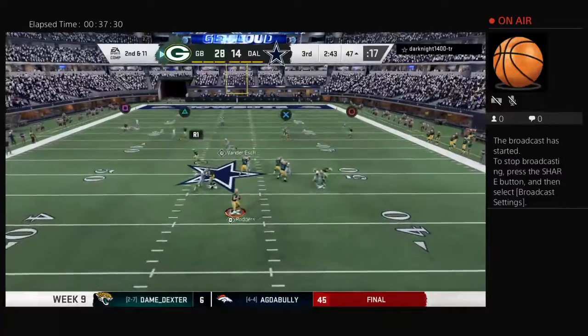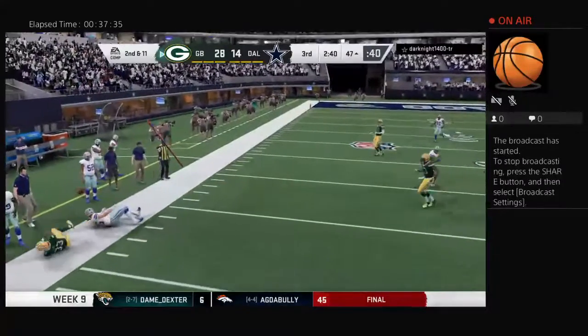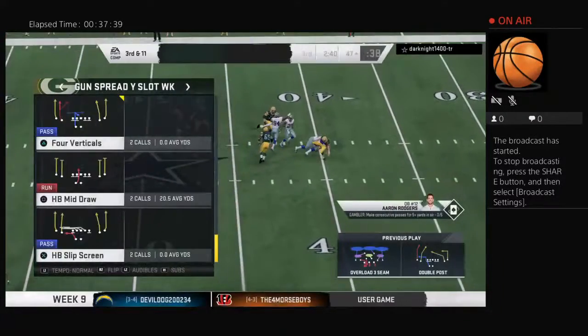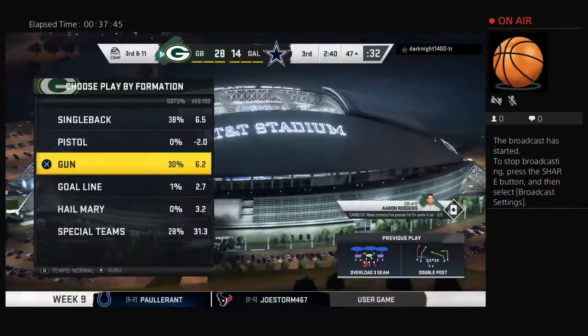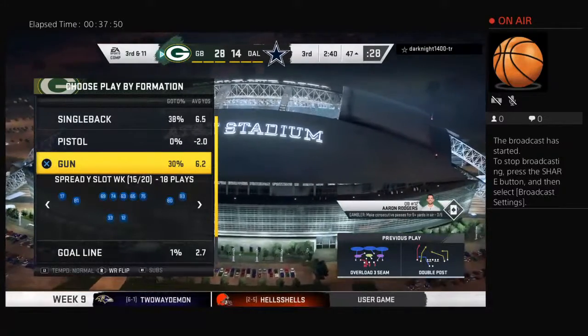On second and 11 now. Rodgers. And that'll be incomplete. Took a pretty good shot as he tried to pull that one in. Couldn't hang on third down. Didn't have a receiver open downfield, and as it turned out, couldn't even find his outlet man because of the coverage. It's way too tight. Unable to find anyone open.